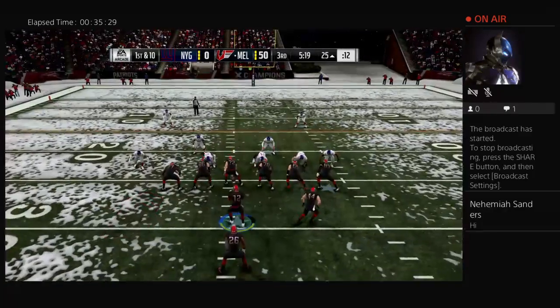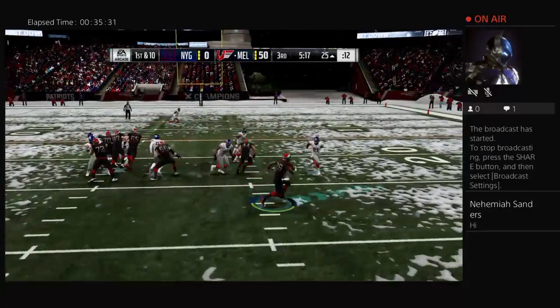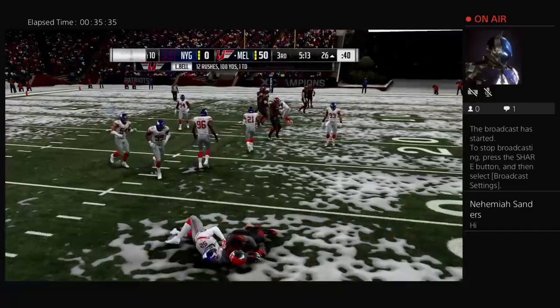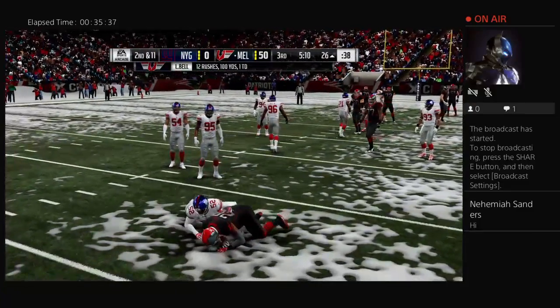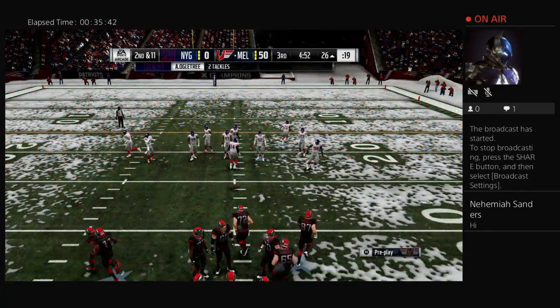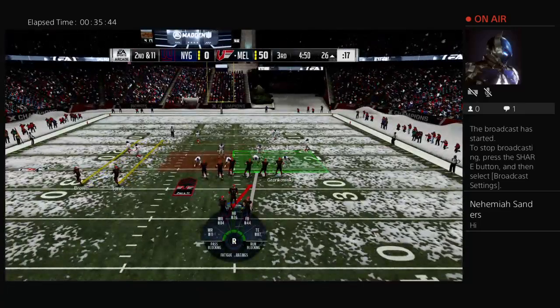Wait, 20. This is Bell. And Hill running right through it. And maybe a measure of revenge there. He's had his way in this one, but this time they get him behind the line. It'll be a loss of 1, and it'll be 2nd and 11.